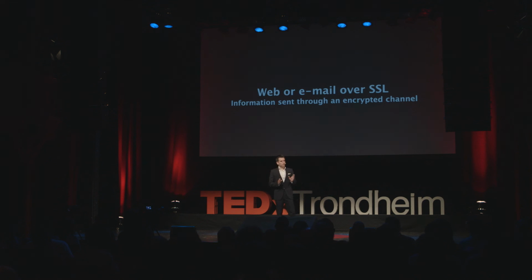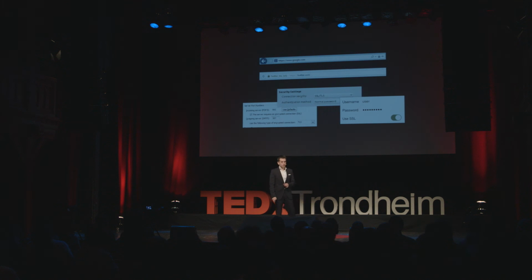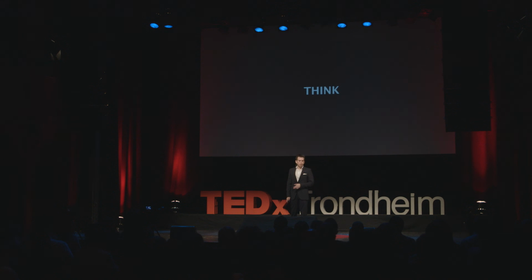Well, if you use services like web or email that support SSL, it is highly recommended that you use it. SSL uses seamless encryption, and that will protect your communications while you are transmitting them. Today, all major browsers and email clients support the use of SSL, which means that if the service supports it, then you only have to enable a simple setting in your device. But maybe the most important countermeasure of all is to use your head.